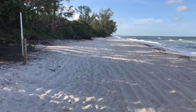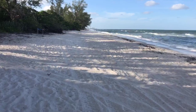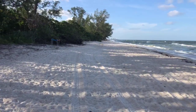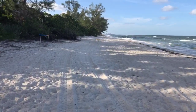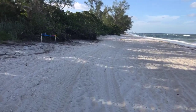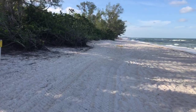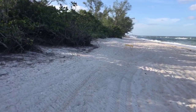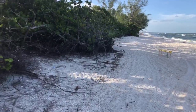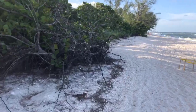One of our Facebook friends asked me to hang a shell on the tree in memory of her dog. I don't mind doing that. I love dogs. If you're walking the beach, you'll see a lot of these trees here have shells hanging on them. Some people hang a shell as a decoration. Sometimes they'll hang a shell and say a little prayer. Most of the time when people hang a shell on a tree, it's in memory of a loved one that has passed away.